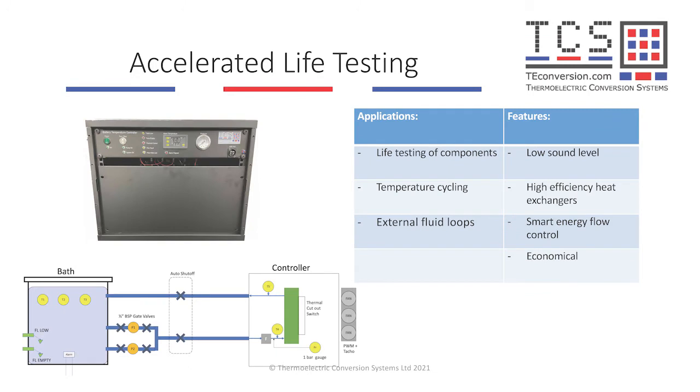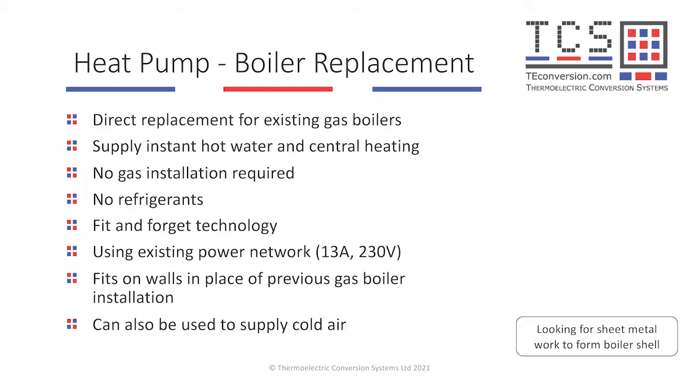One thing that is tricky with electronic devices is accelerated life testing, and this is a system we've built for various manufacturers of battery technologies, and being able to accelerate and cycle their systems is another industrial benefit of these systems. We're looking at the ability to replace your gas boiler with a thermoelectric based solution.